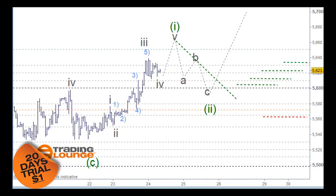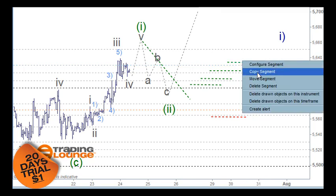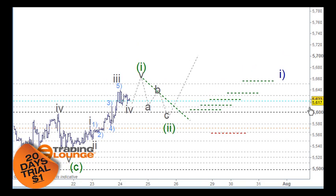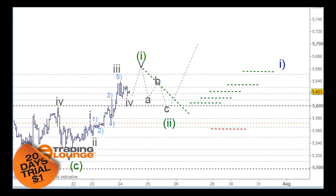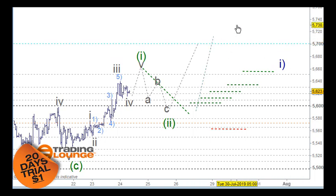You could also add on top of the 50 if you wish as well, because we'd be looking for a move from wave 1 here. We'll be looking for a move equal to that, probably more than that, but there will be resistance at 57 anyway.